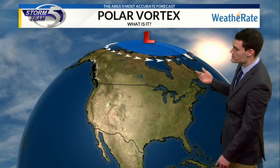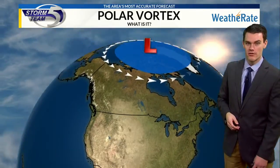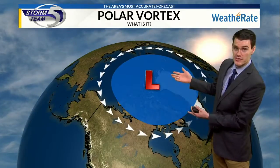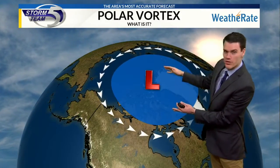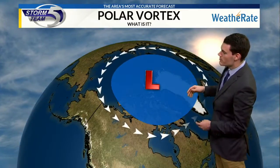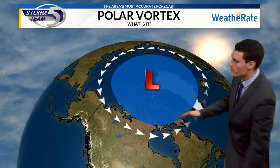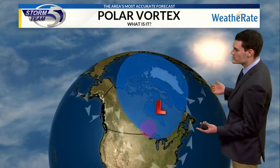And here across the Northern Hemisphere, we have this counterclockwise motion around that area of low pressure. What it does is typically when it's in a stable state, it has mostly cold air kind of bundled up across the Arctic regions. But now when we have some warmer air that moves northward, it can cause little ripples or disturbances in the jet stream. That's kind of what we're experiencing at the moment.